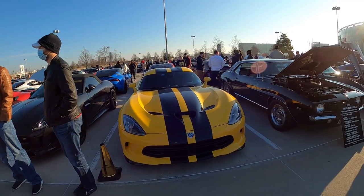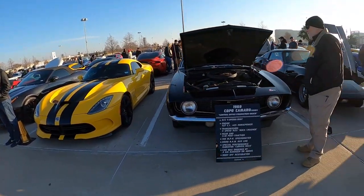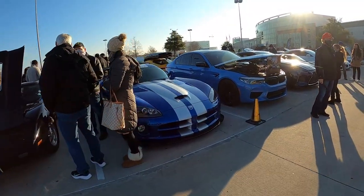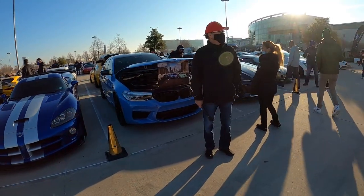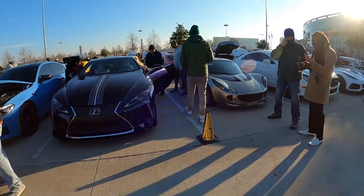Certainly a great mix of types of vehicles. We got Supras parked next to Aston Martins, parked next to Vipers, parked next to old classic Camaros and Corvettes. Tell you what, regardless of what kind of cars you're into, there's something for everybody here. Cool, another Lotus.